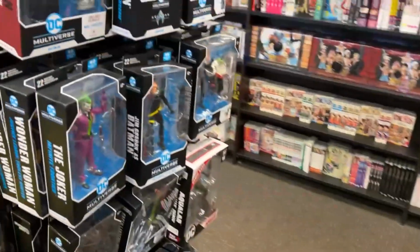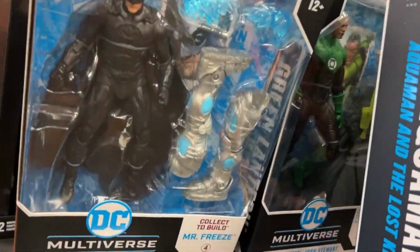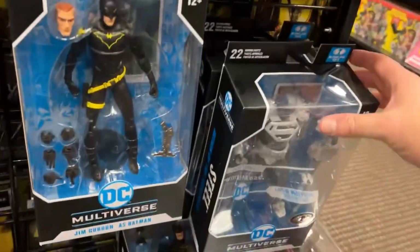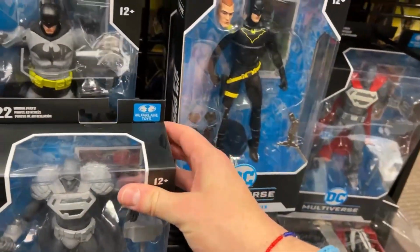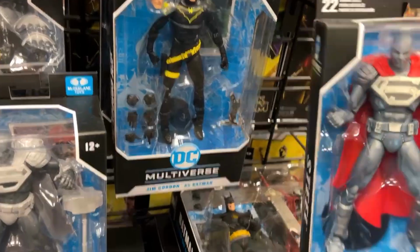Okay, we're going to have the Wonder Woman. No, we don't. Endless Winter, another Batman, Kyle Rayner. Oh, we got some platinum steel going on here. There's the platinum, and they got the regular. So Nightwing is the only one they don't have out of the new wave.